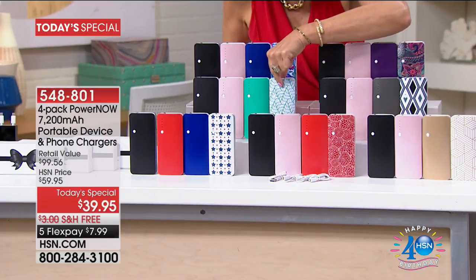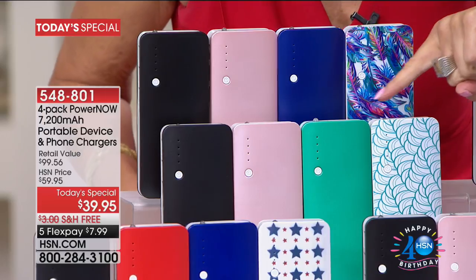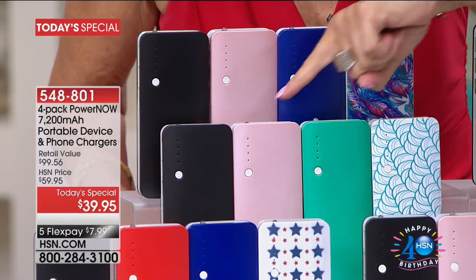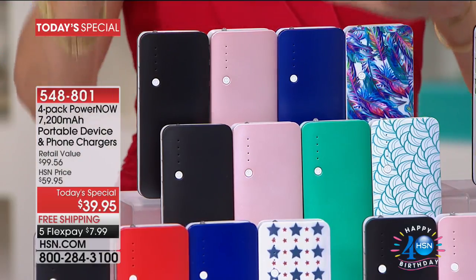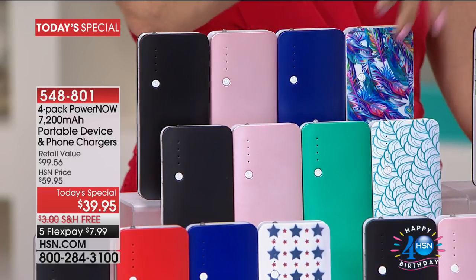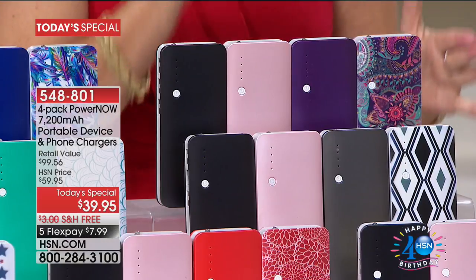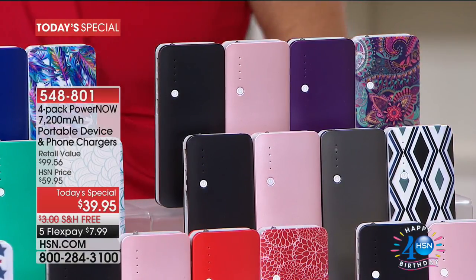Right next to that is your teal. The teal, by the way, I think is exclusive to us. Nobody else has that. You get that beautiful spider web kind of design along with the teal, the pink, and the black. And then right up here, your regular blue. Blue will include the black, the pink, the blue, as well as a feather design. And right next to that is your purple with the black, the pink, the purple, and a paisley color. 548-801, let's get right to it.